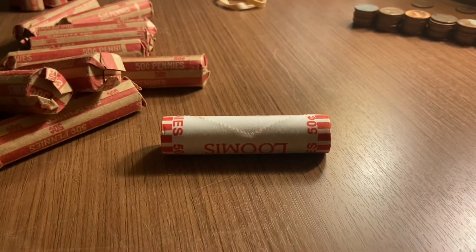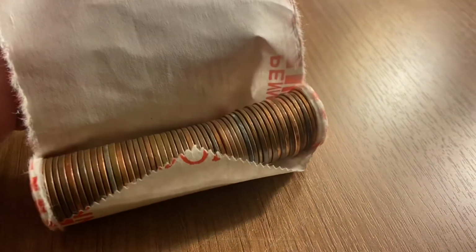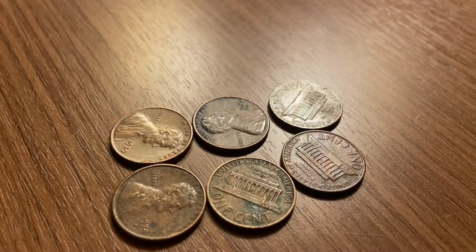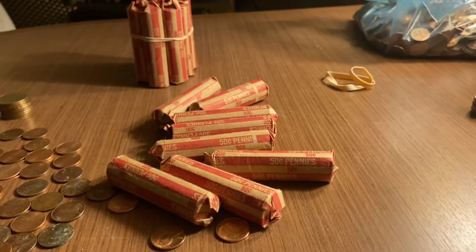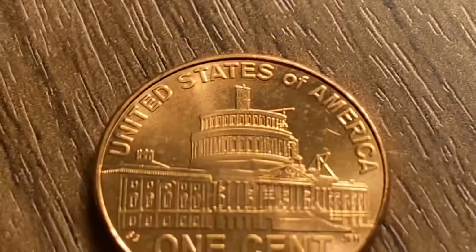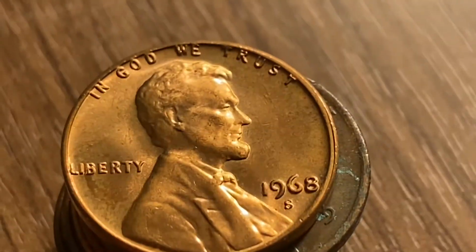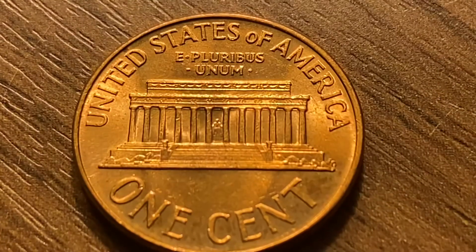Alright, next we're going to open the Lone Loomis roll. Okay. Some copper for sure, but only 6. Okay, and the first roll like that had 15 copper, so these are looking up. And 13 more, so we're really going to make up for these terrible garbage rolls. And a 2009 Denver. Pretty nice looking, actually. Pretty nice looking 1968 San Francisco. Pretty nice, actually.